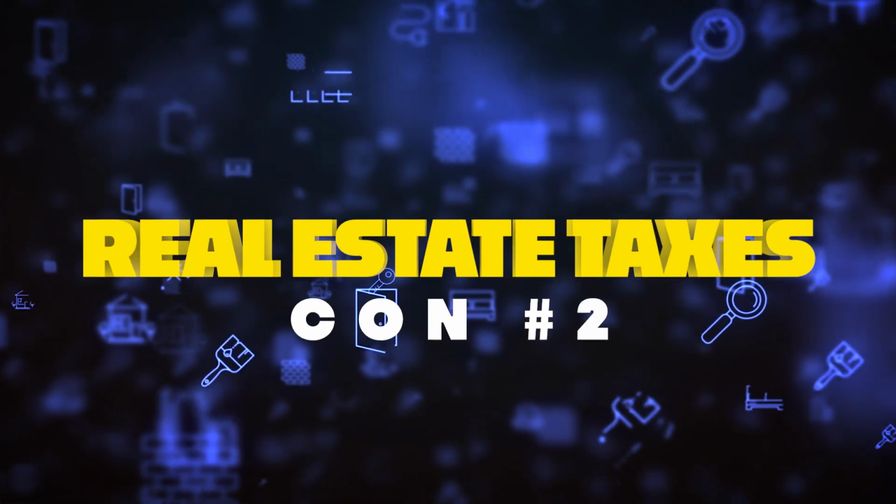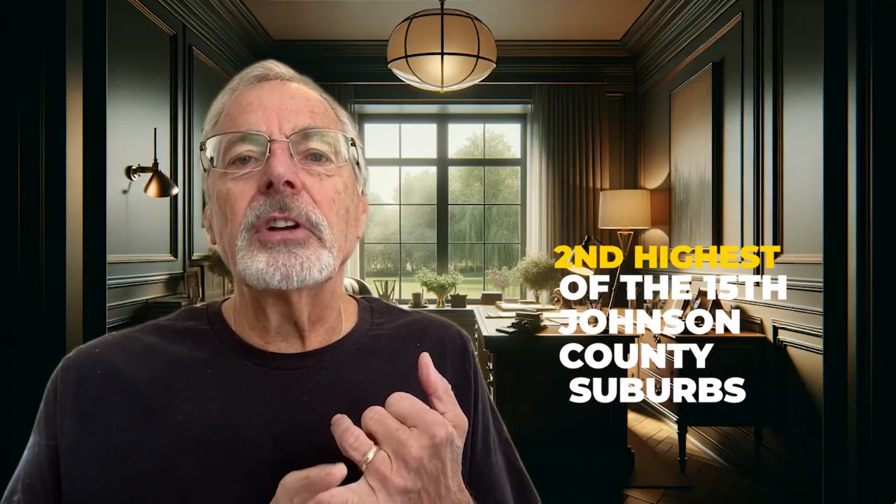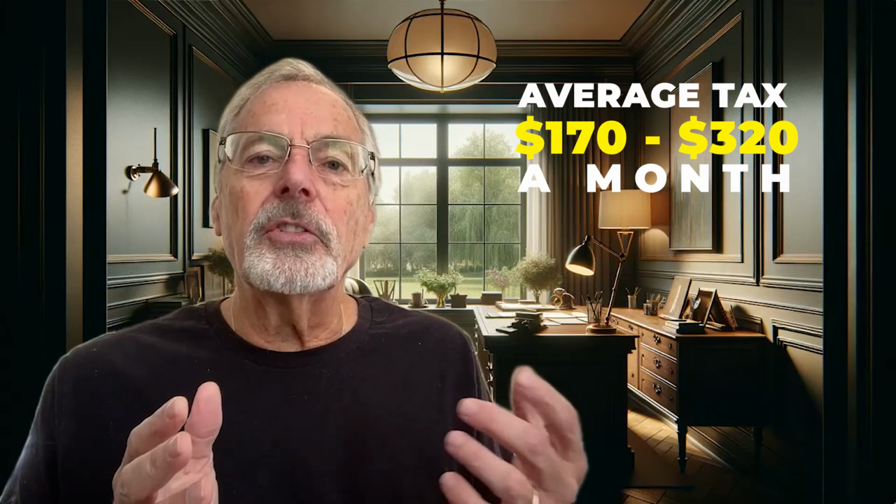Now, another con are real estate taxes. So real estate taxes are always a concern when buying a home, and unfortunately, Leawood's real estate taxes are the second highest of the 15 Johnson County suburbs, only trailing Lake Quivira. Leawood's real estate taxes on the average are $170 to $320 a month more than the other suburbs.